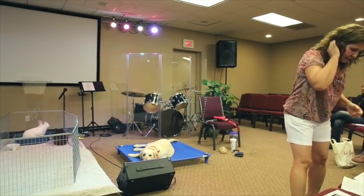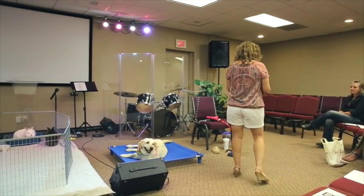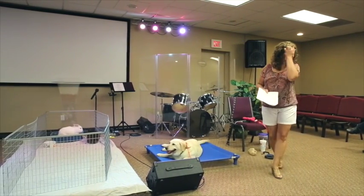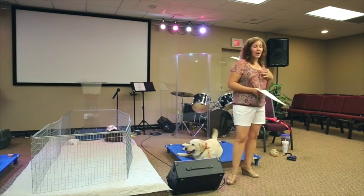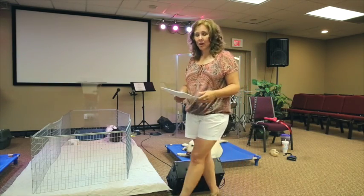So the next thing we're going to talk about here is understanding the predatory behaviors in dogs and how rabbits react. We touched on this briefly: if a rabbit is going to stay still and be calm, you're not going to see a rabbit dog bolt off. If a rabbit bolts, when that cottontail bolts, my dogs will chase that cottontail.